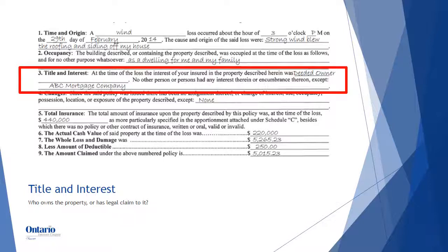Then the form goes on to say, no other persons had any interest therein or encumbrance thereon except blank. Interest in this section relates to ownership interests, and it includes co-owners or mortgage companies. An encumbrance is any financial interest that a person or legal entity may have gained through mortgages, liens, deed restrictions, or easements. In many cases, there are no other interests or encumbrances. When that is the case, it is appropriate to write the word none in this section. To clarify, that is N-O-N-E, none. When there are interested parties, they need to be listed here.